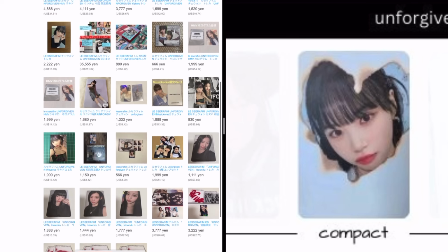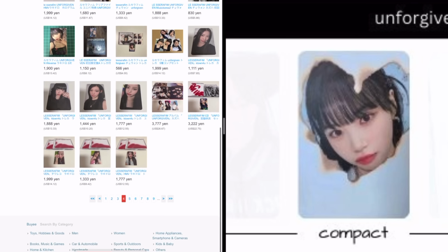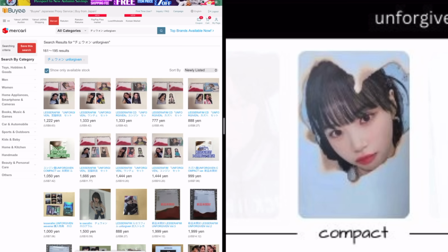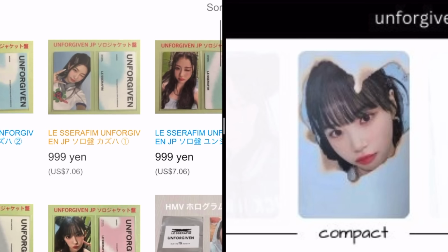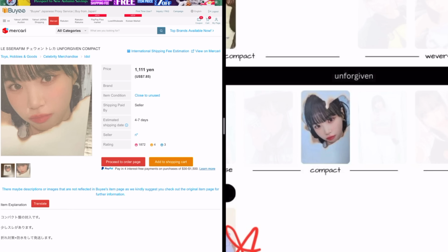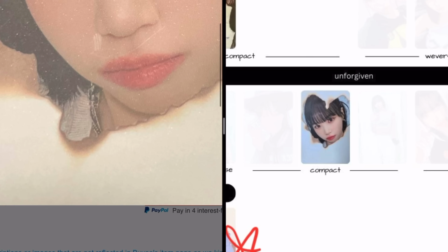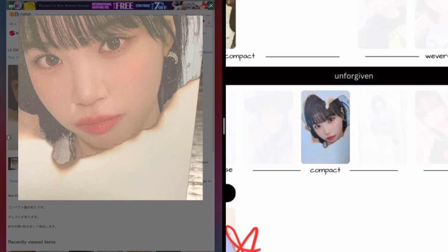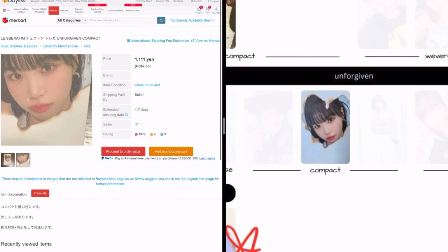If they have a Target release, I will see if I can pick it up, which I think that they did for Unforgiven, actually. The backs of these cards are so pretty. Is this showing there's a smudge on it? Oh yeah, it looks like there's a small smudge by her nose, or a small scratch. But this is a matte photo card, so that happens all the time with matte photo cards.